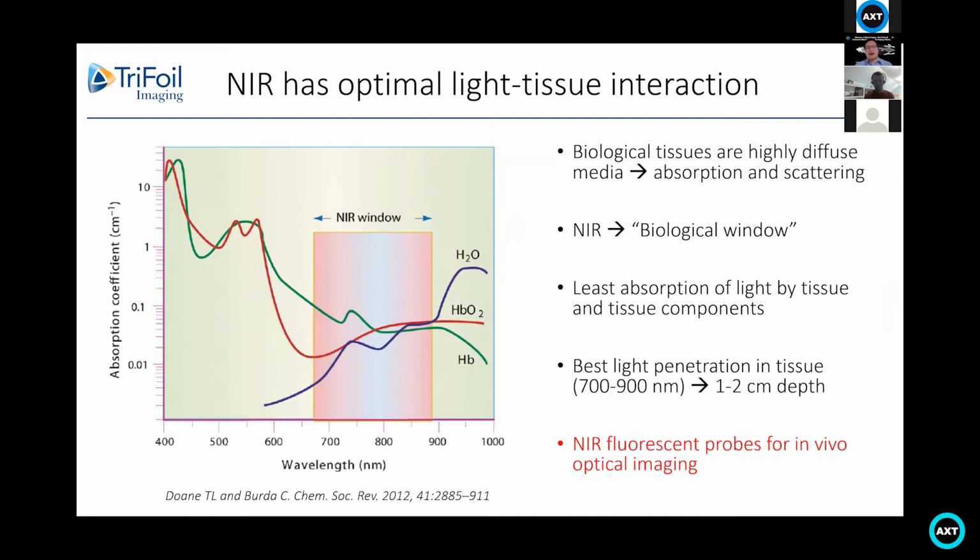NIR has some very optimal light tissue interaction properties. This is due to the scattering nature of tissue and also reduction of absorption from these specific chromophores, so water, oxyhemoglobin, and hemoglobin in general. And this is known as the biological window, where the near-infrared window resides. And as we know also, there's an inverse relationship between wavelength and penetration, so as you go longer in wavelength, you can penetrate deeper into the tissue. And this allows us to interrogate signals 1 to 2 centimeters in depth. And finally, there are a lot of commercially available fluorescent probes for in vivo optical imaging, which make it ideal to specifically target this area.